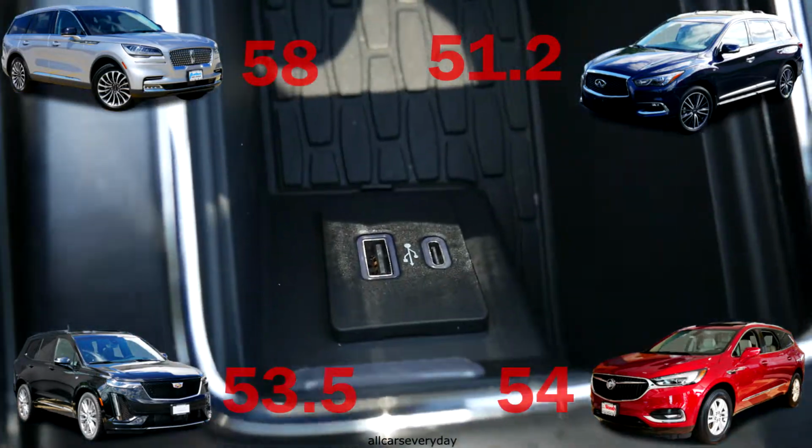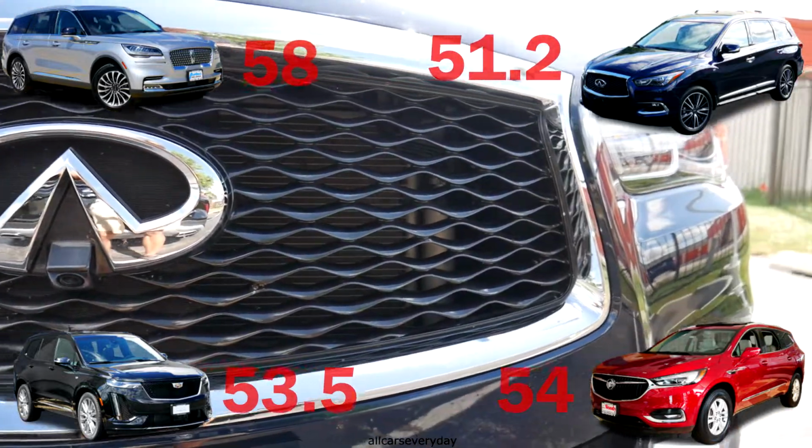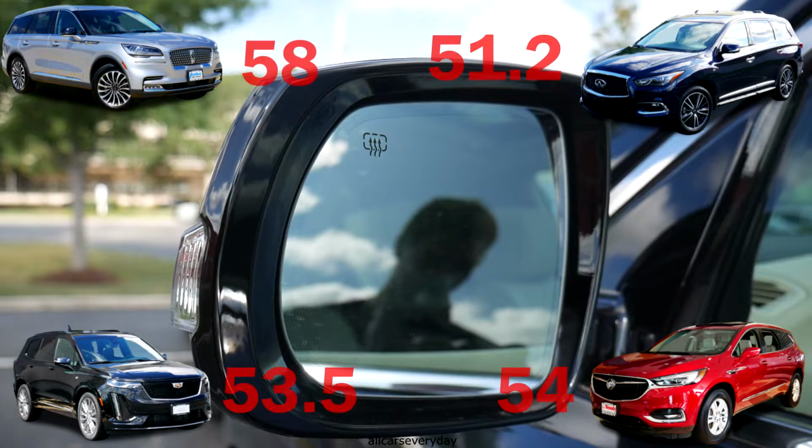The Infiniti comes in last, which honestly isn't saying much as it's the oldest model here by a lot. However, dealers will be offering significant discounts when the new model comes out, so you could have a slightly older but still solid model from Infiniti for very cheap.